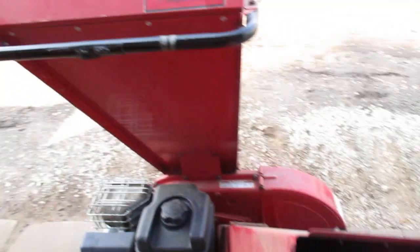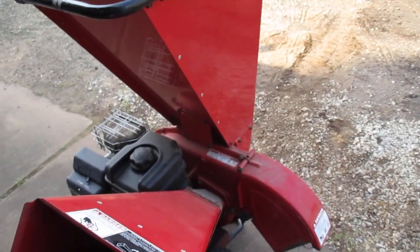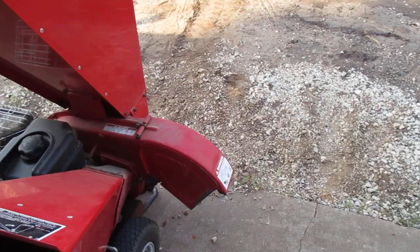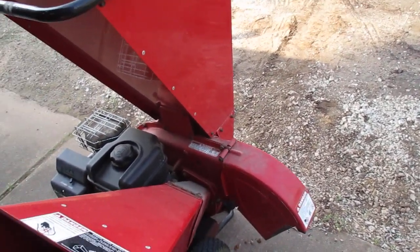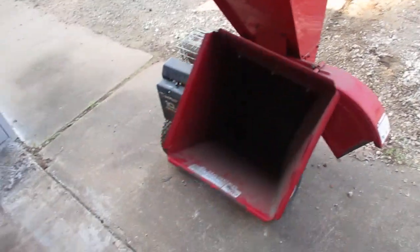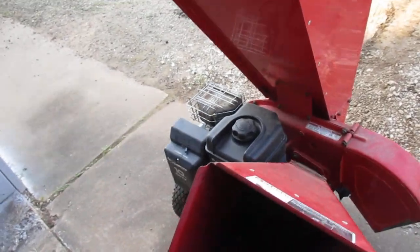It's got a lot of barn dust, so a man could call this a barn find. It's missing the bag. Those are still available, I think. $49.95, something like that. It's got your limb chute. Still has a rubber flapper in it.